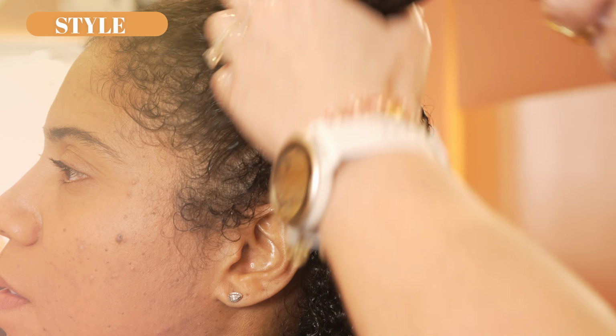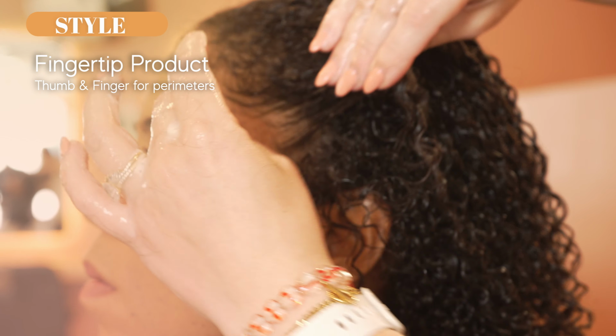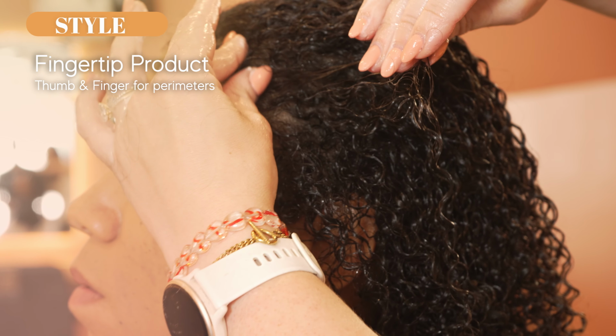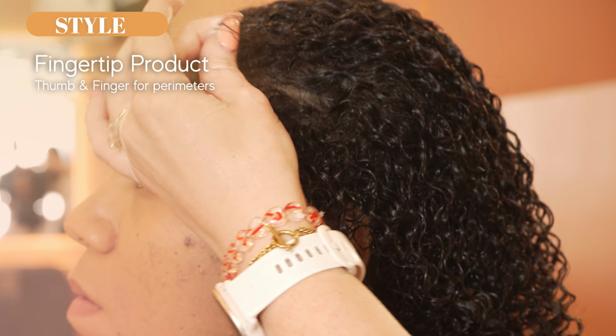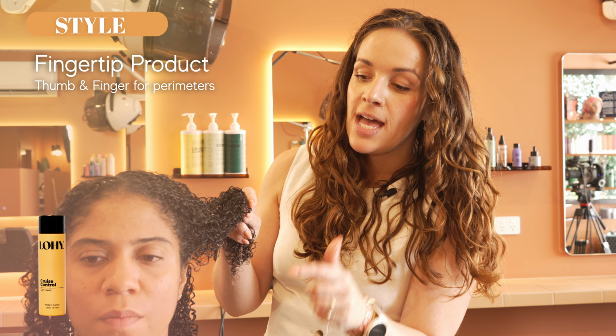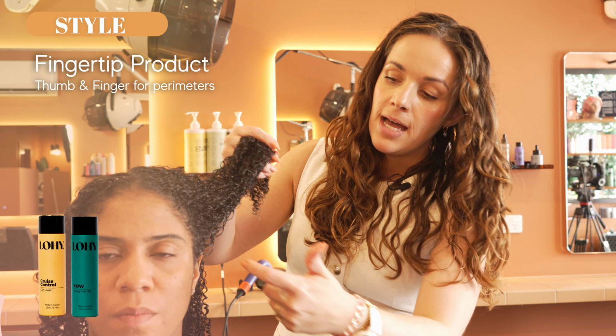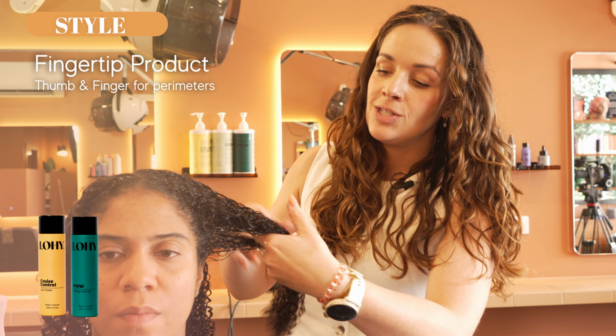And I'm really trying to, it's almost like just thumb and finger, coming through and really saturating these perimeter pieces. Once we've finished applying cruise control and we've done that beautiful detailed edge, I'm now going to go through and seal all of that with our styling gel, which we're using POW today.